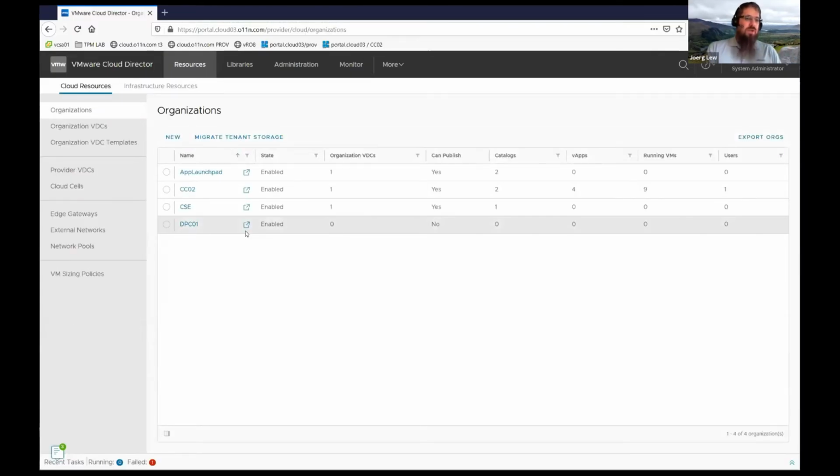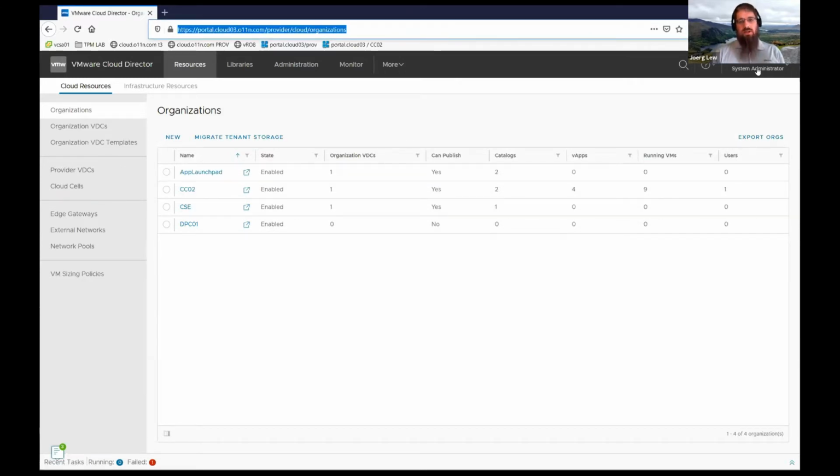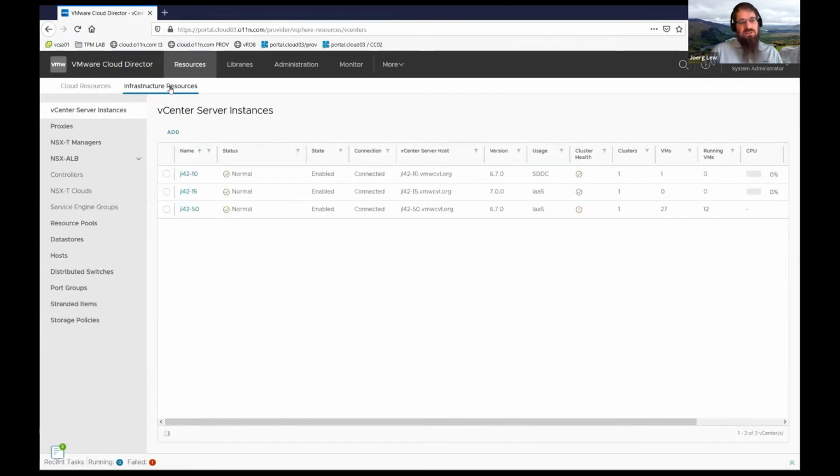Okay, so here I'm connected to the provider portal of Cloud Director as a provider administrator. And we have in the resources tab these infrastructure resources. That's the section where you register vCenter servers in VCD, no matter if you are going to use them as dedicated private cloud SDDCs for your tenants, or as part of your shared infrastructure, so as backend resource providers for your provider VDCs. It's all the same way.